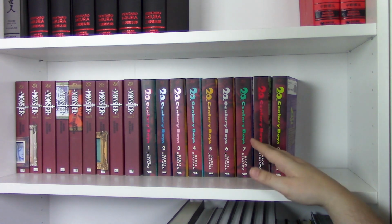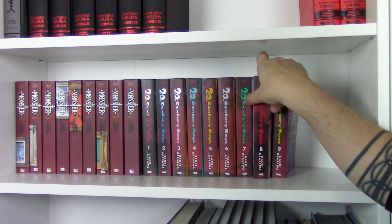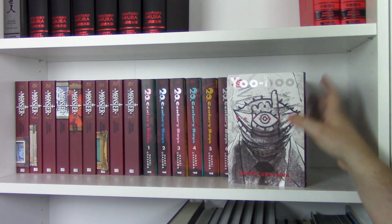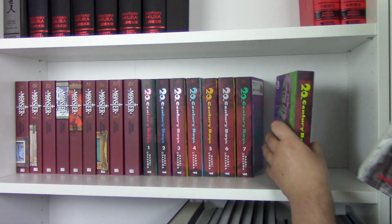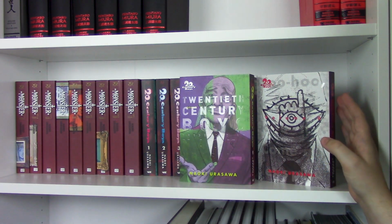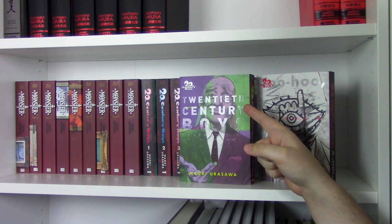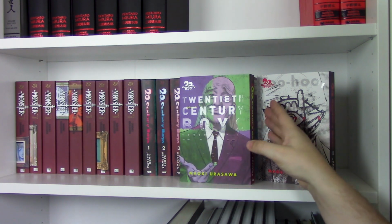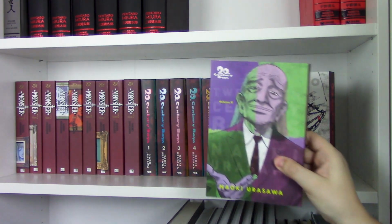My own guess, because again I haven't read it, would be that if you take volume 8, it has something to do with this dude right here. I also like the fact, can you see? Oh, I've actually caught the glare here. In the normal ones, you can see 20th Century Boys, Naoki Urasawa, presented by Naoki Urasawa. You can see that here.